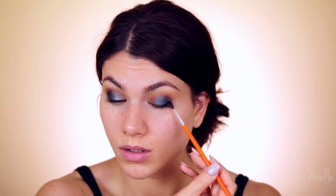Now using a smaller, loosely packed blending brush, I'm going in with this dark navy to create some dimension to the eye by deepening that outer V area. This is the only brush I ever use for outer V work. If you guys are familiar with my tutorials, you've seen me use this a million times because it helps to give me more control. I can easily build up any darker shadow in a very precise area with light layers, so it's never too dark.